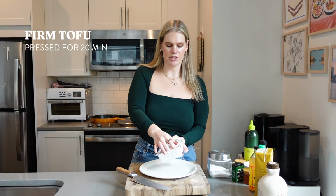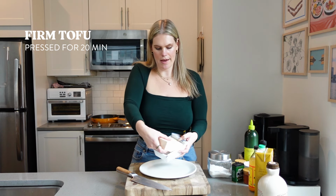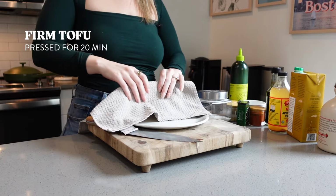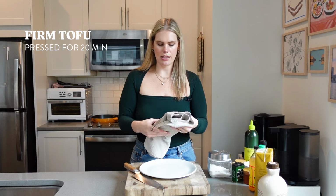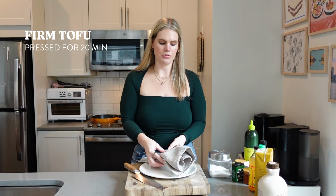And if you haven't pressed tofu before, it's pretty simple. You can use a tofu press, but I'm gonna show how to do it without one. So I drained the liquid from our container of tofu, and now I'm gonna wrap this in a clean kitchen towel, or you could do a paper towel. And the point of pressing it is to get the excess liquid out so that you can get like a nice firm piece of tofu and it's not gonna fall apart.